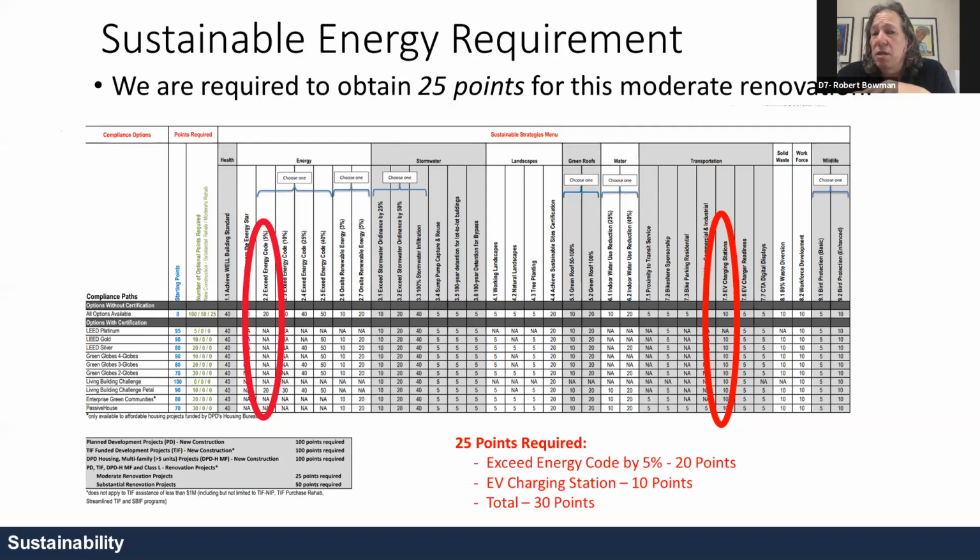So considering this is an existing building and most of our utilities are coming from the development itself, we have limited opportunity to make any changes. So what we are doing, we're going to try to beat the energy code by 5%. And because Porsche does have electric cars, we are going to be installing interior and outside some electric charging stations. And that will get us our 30 points. Obviously the interiors will all be LED lighting, we'll have lighting controls and all that. We'll do whatever we can above and beyond that.